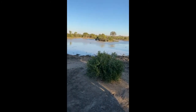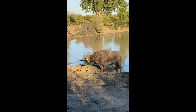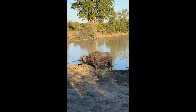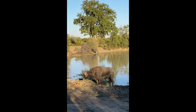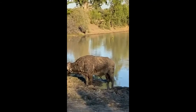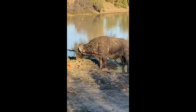A bull that we would normally call a dugga boy because of the mud that he's been wallowing in, rolling in, and you can see it on his back legs and on his bum area. And the dugga refers to the mud in the local language. So directly translated, the mud boy. Old bull buffalo, all by his lonesome here.